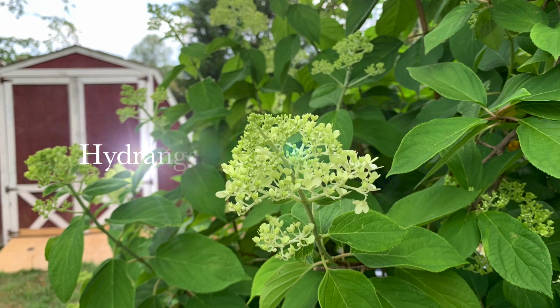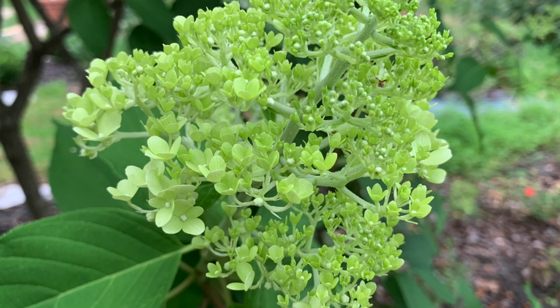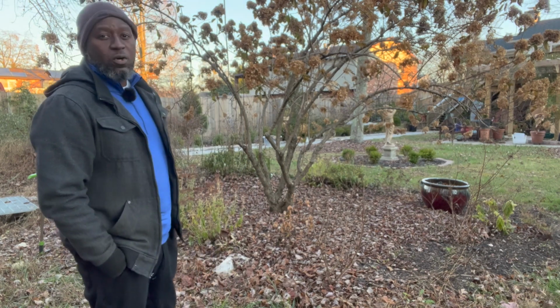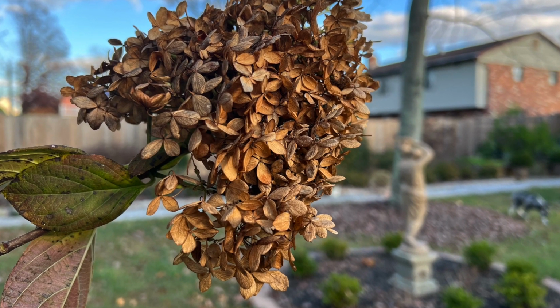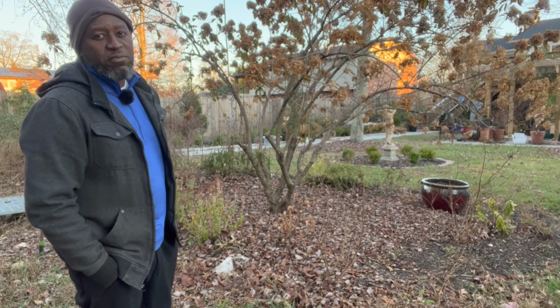Behind me is Lady Limelight, Hydrangea paniculata, and it's lost most of its leaves, and all that's left are the spent flowers. It's still a beautiful architectural feature in the garden, so I leave all the flowers on.